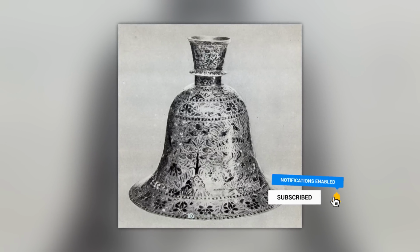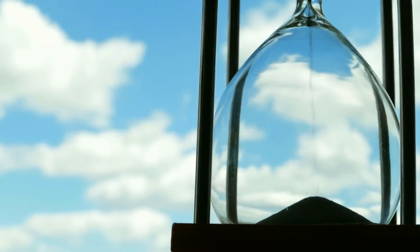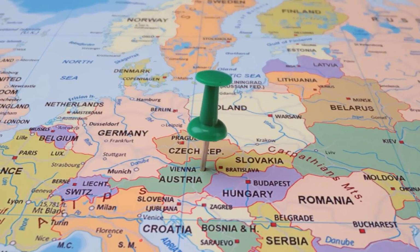Then let's get started. The WOLFSEGGER iron. Also known as the Salzburg cube, the WOLFSEGGER iron embodies a small cuboid-shaped mass that was recovered in 1885 in its namesake town of Wolfsegg am Hausruck in Austria.